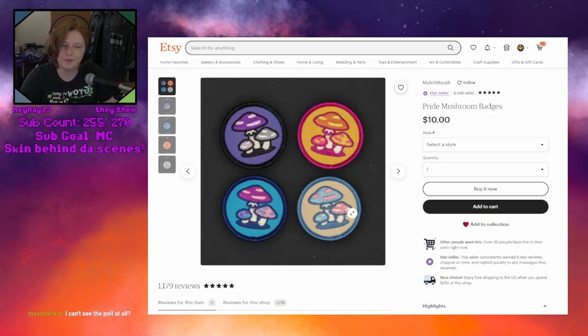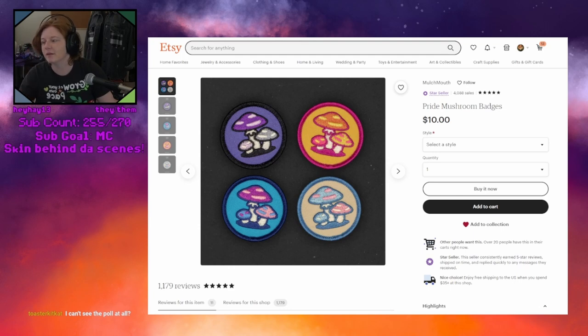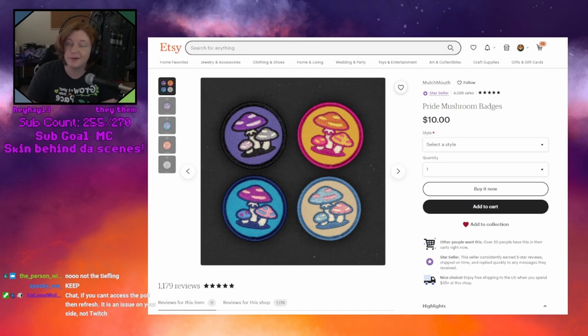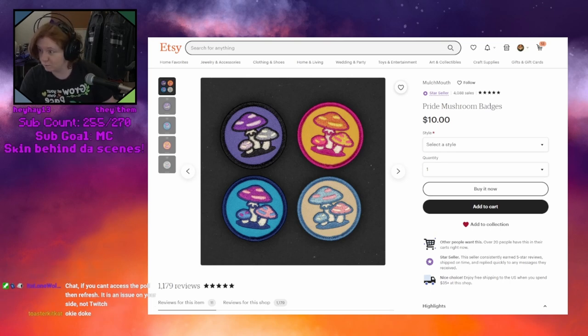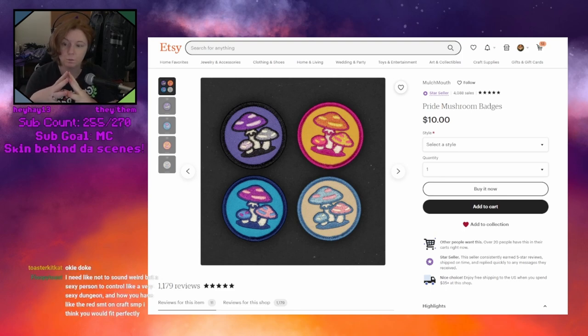And the last one. We had this little trans mushroom. If you can't see the poll, I recommend refreshing your stream. New poll. Mushroom. I will say, I've seen cuter little mushroom pins. I've seen cuter mushroom patches. So you could find new ones. This is our last yeeter keep. Last one.